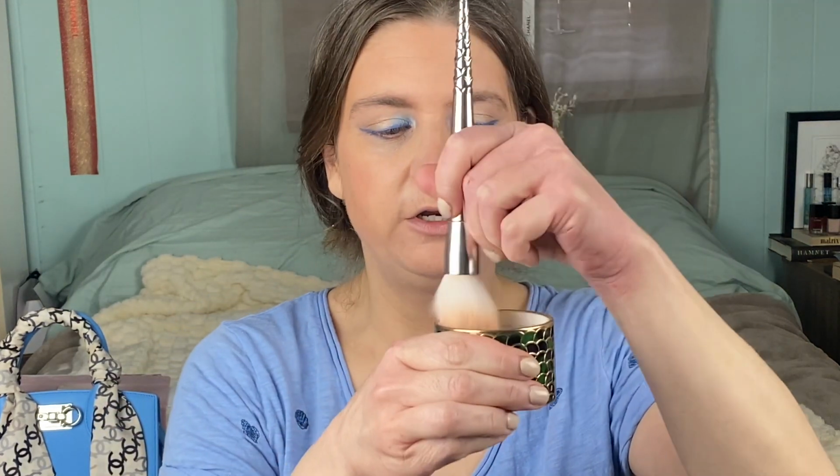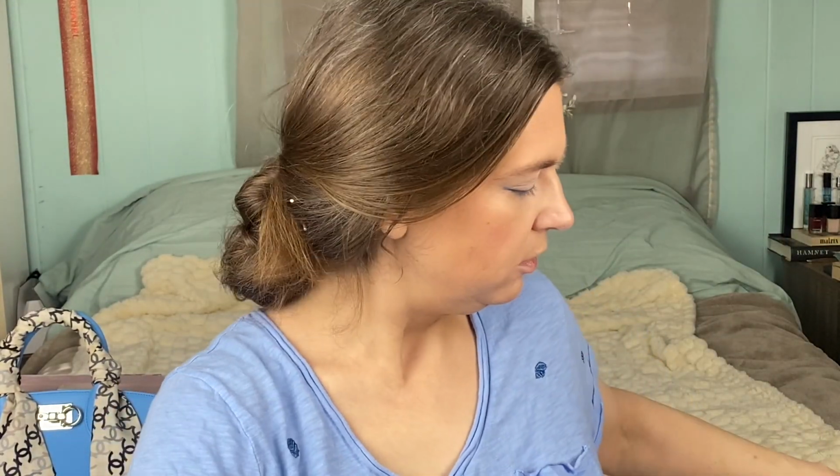Finally, I am going to start dipping into my Guerlain Meteorites. This is from the winter release. This is the Fierce Glow. It's actually 2 Clear Light. And I have finished up my Hourglass Ambient Lighting Powder in Diffused Light. So I'm just going to go in here and just lightly set.